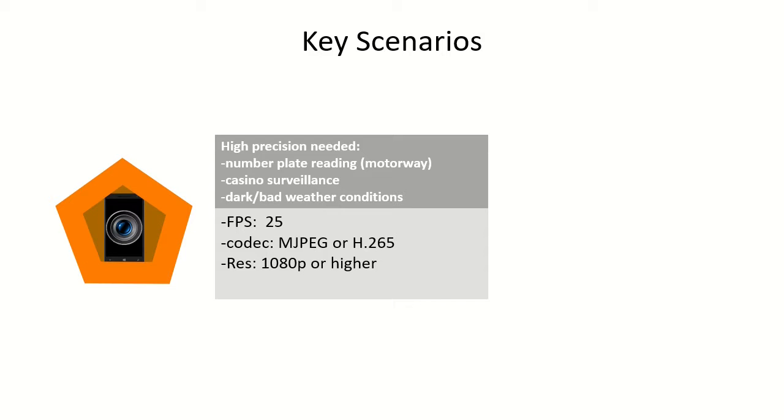So it's a bit heavier on the storage and the network, but it's the best for, think of a photo finish on a race. You get every single frame and you can analyze at the best possible level. And finally, resolution 1080p or potentially higher. There are cameras with, I think, 5 million pixels. So if the camera supports it, you can go with that.